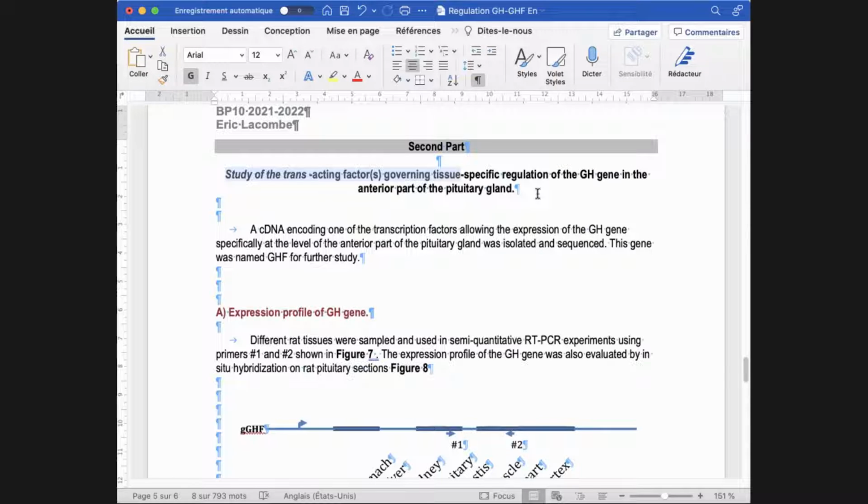You remember that well, anyway, we're going to see that after all. The very beginning of the explanation of this second part is very simple. It's only 2 lines, but we are going to take quite a long time in understanding those 2 lines. They say that a cDNA encoding one of the transcription factors allowing the expression of the GH gene, specifically at the level of the anterior part of the pituitary, was isolated and sequenced.